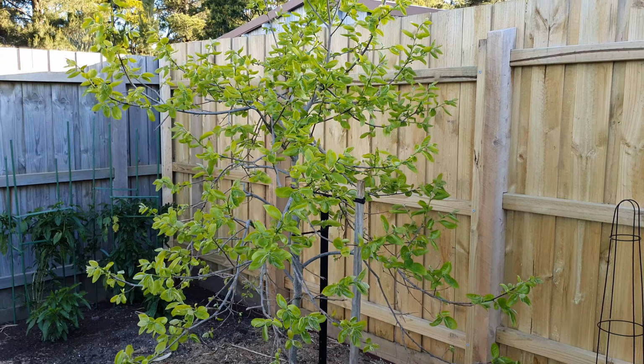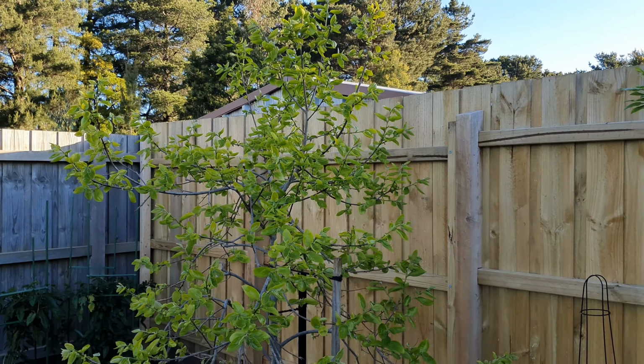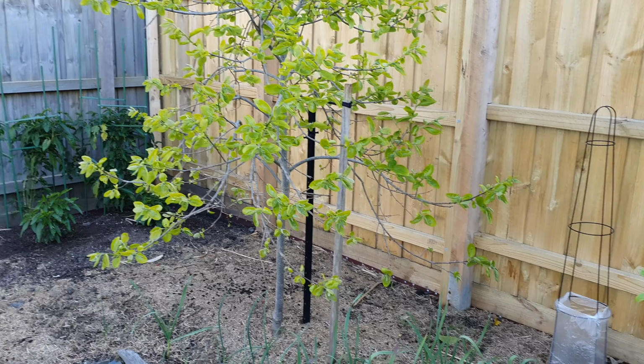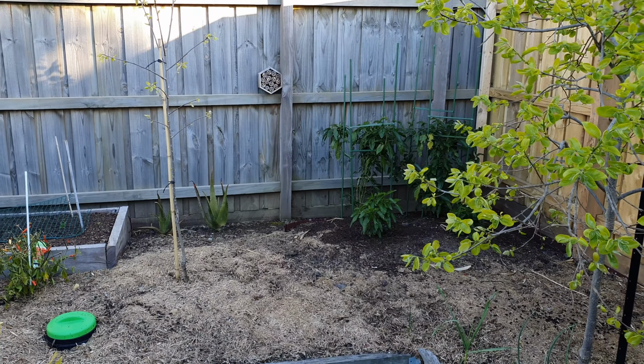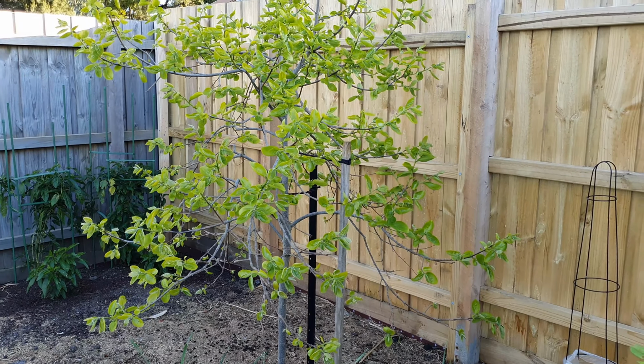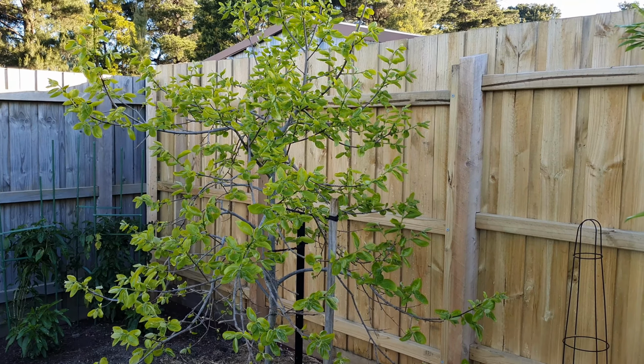And this Persimmon, one of my favourite trees, a Fuyu. That's our oldest tree now that I've taken out the nectarine that used to be there and put another Persimmon in. This is about 5 years old. Well, the oldest tree we've had in the ground.